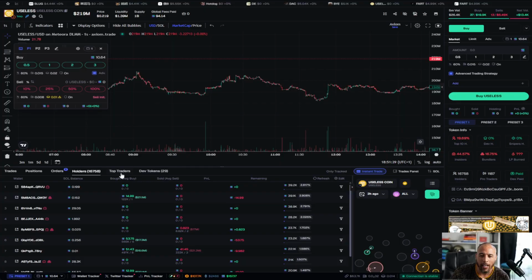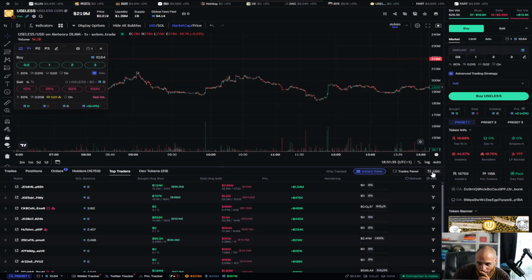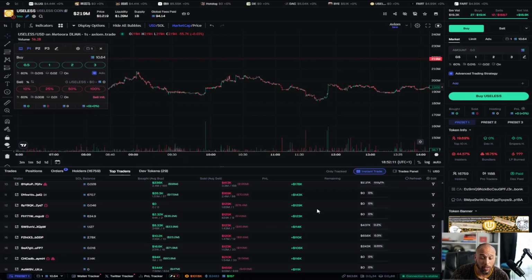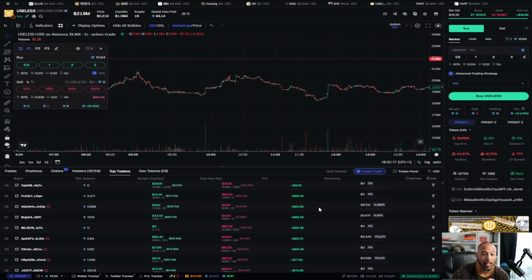Okay, guys, look at the top traders on this coin. The top traders on this coin are, let's have a look. This is in Solana. Let me change it back to dollars. There you go. Oh, guys, the top traders, $1.3 million. Crazy. $1.3 million, $500,000, $500,000, 300,000, 300,000. This is the opportunities that you have in crypto by getting in projects early.